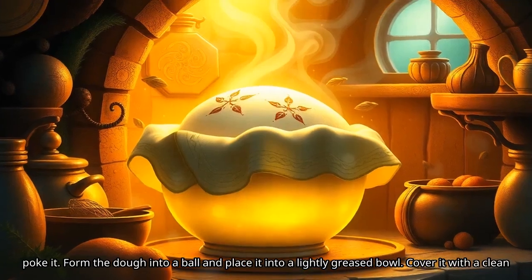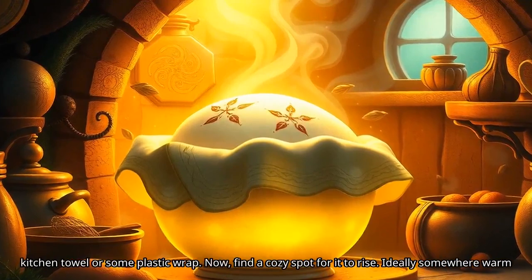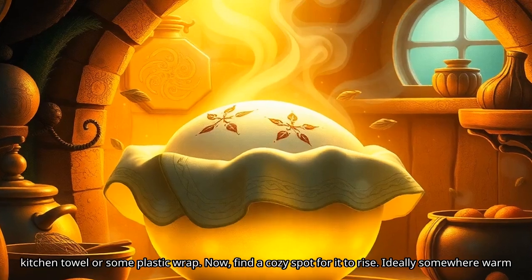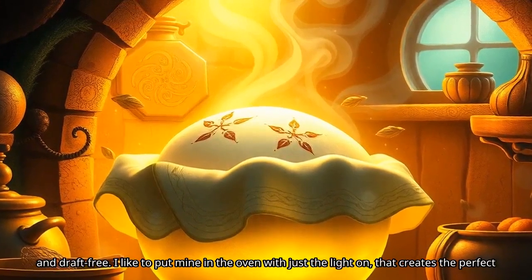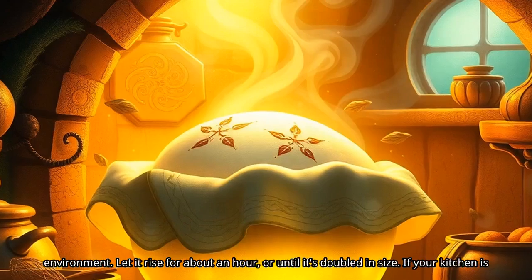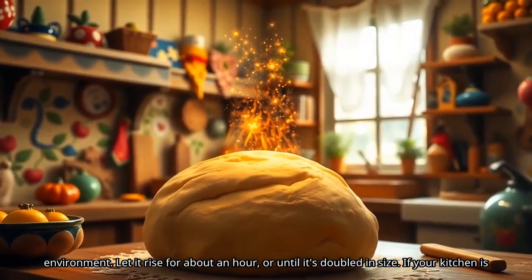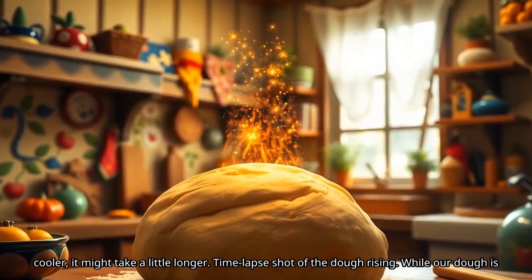Form the dough into a ball and place it into a lightly greased bowl. Cover it with a clean kitchen towel or some plastic wrap. Now, find a cozy spot for it to rise. Ideally somewhere warm and draft-free. I like to put mine in the oven with just the light on. That creates the perfect environment. Let it rise for about an hour, or until it's doubled in size. If your kitchen is cooler, it might take a little longer.